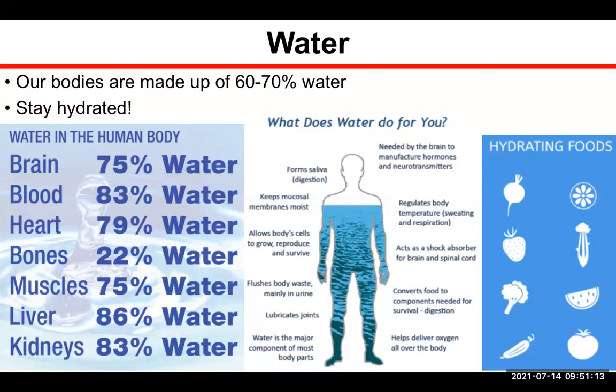Let's see if there's anything else I want to highlight. This one's an obvious one: water is going to regulate your body temperature. If you're chronically dehydrated, you're going to notice that your body runs a lot hotter than normal, compared to if you were not. So water is very important for the homeostasis of keeping your body at a relatively normal temperature.